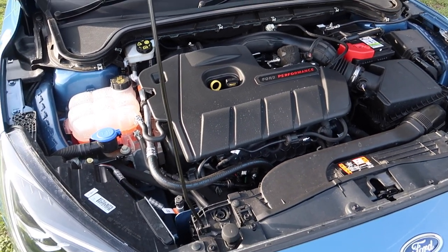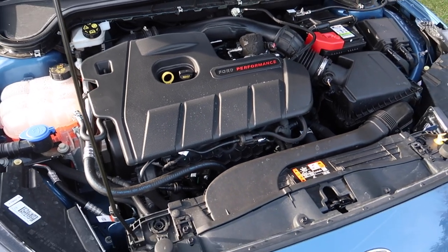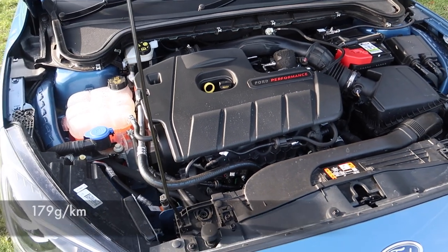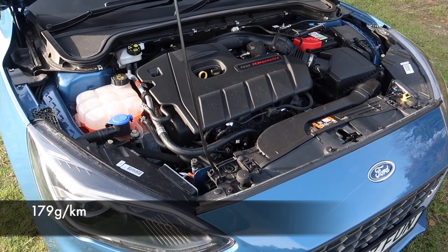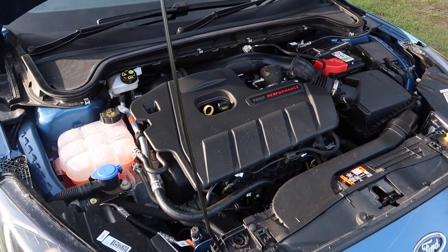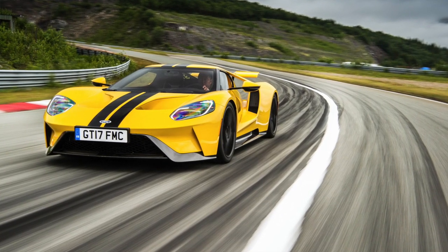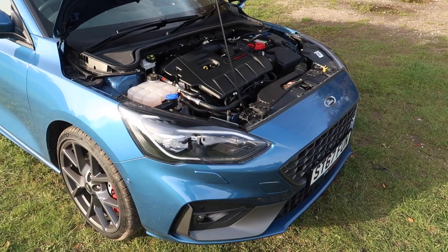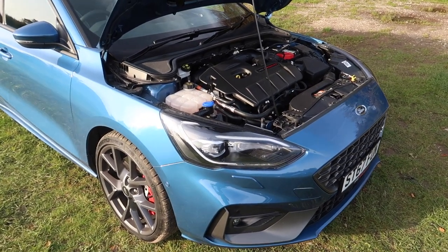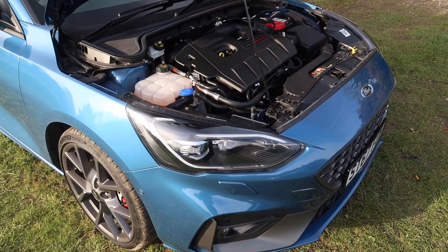If you're concerned about MPG, that is 39.8 on a combined run. The CO2 emissions, I don't know off the top of my head, so I will drop it in as a subtitle. Now, the engine has quite a few clever features, one of which is anti-lag. This technology has been inspired by the Ford GT. In essence, when you have the car in sports mode or track mode, when you lift off the accelerator, the turbo keeps spinning. Therefore, when you put your foot back down, there's no turbo lag, which is very clever indeed.